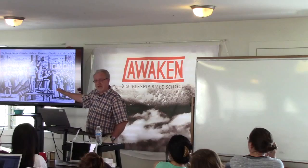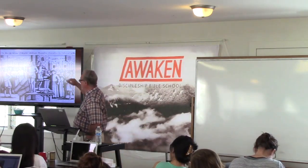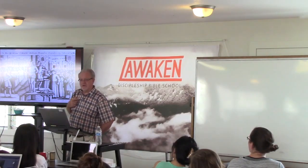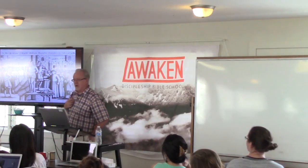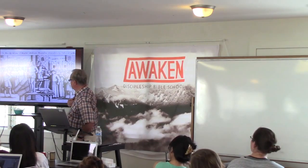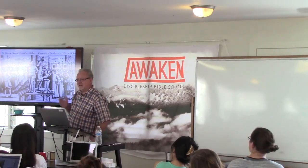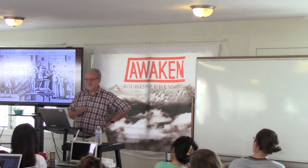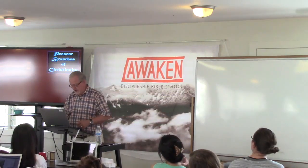This is a woodcut that was made about the time that Tyndale was killed, and it shows what eyewitnesses said were Tyndale's last words. Before he was choked and died, the last words on his lips were, "Lord, open the eyes of the King of England." Within less than 50 years, the English Bible was available in large print edition in every parish in England.